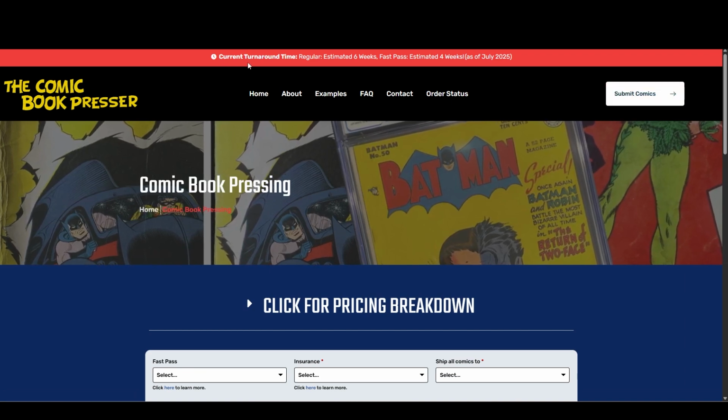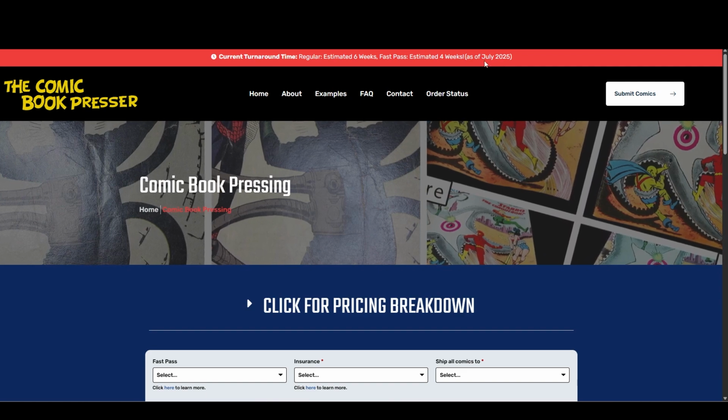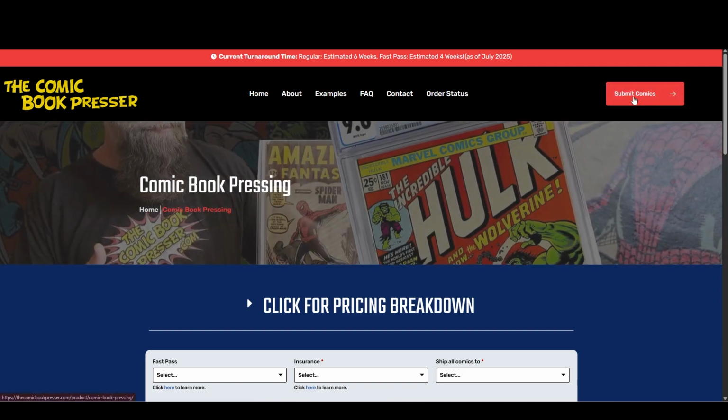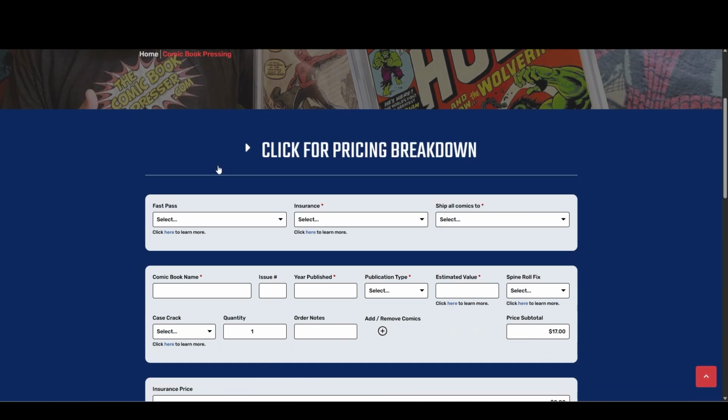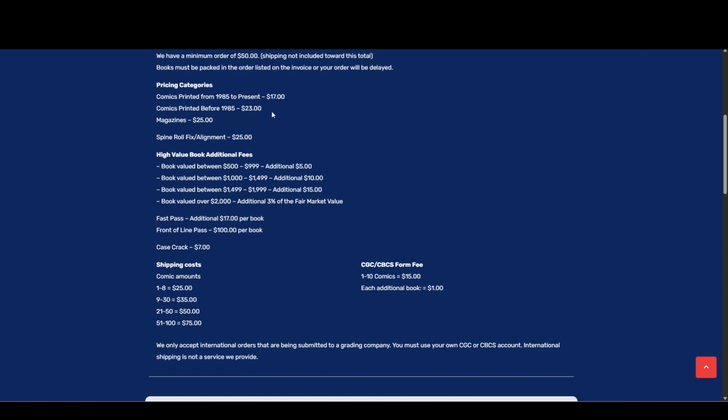Also note that every page has the current turnaround times. This is updated all the time, so it always has it by the month what it is at the moment. So then once we have clicked on the Submit Comics page, here we are. Then here is your click for pricing breakdown. So this goes over the basic prices based on when the comic was printed. If it's a magazine, it's a little bit more.